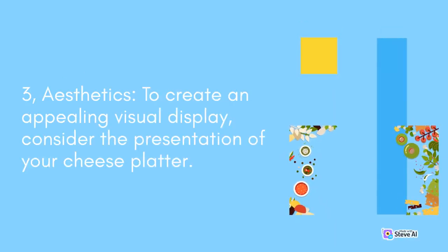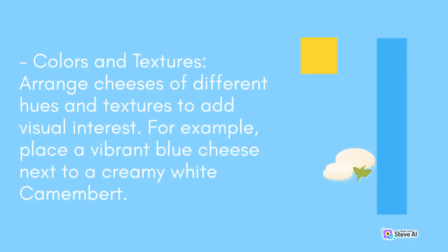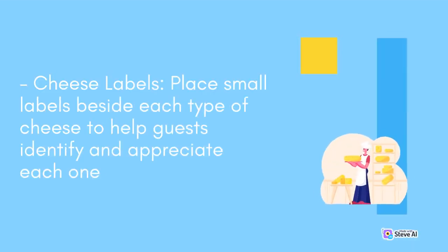3. Aesthetics. To create an appealing visual display, consider the presentation of your cheese platter. Colors and textures. Arrange cheeses of different hues and textures to add visual interest. For example, place a vibrant blue cheese next to a creamy white camembert. Incorporate fresh herbs. Sprigs of rosemary or thyme can add a touch of greenery and fragrance to your platter. Cheese labels. Place small labels beside each type of cheese to help guests identify and appreciate each one.